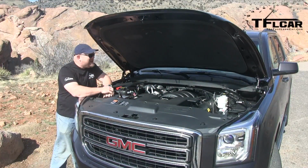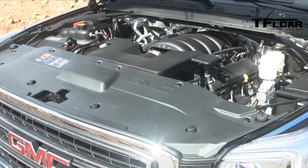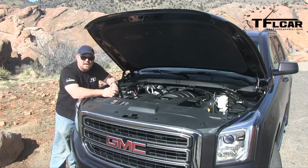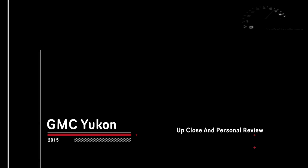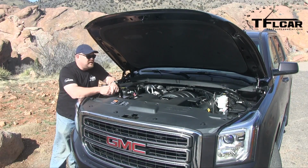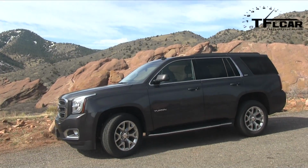Looking at here is a 5.3 liter V8. It puts out 355 horsepower, 383 pound-feet of torque, and it's fed through a 6-speed automatic transmission. Now, this system is hooked up to a 4-wheel drive, which actually works pretty good. We did take it off-road, and there is an automatic locking rear diff. So that's all fine and dandy.